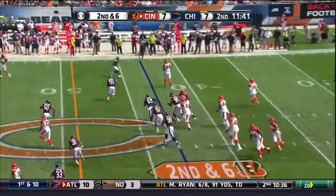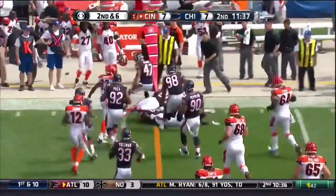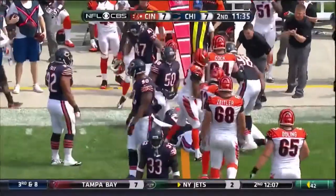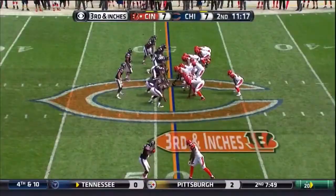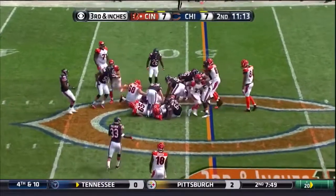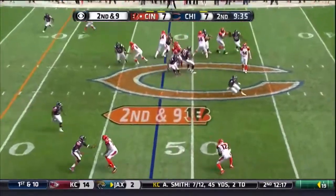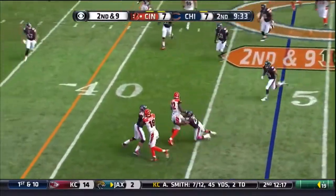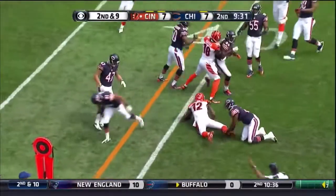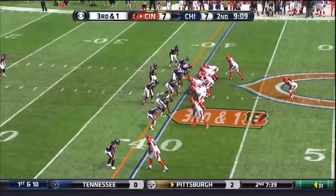Second down and six. Open is Gresham. And he breaks two tackles. His first catch goes. Dalton sees it. He drives ahead for the first. Second and nine. Once again, it's Sanu. He's an impressive-looking young player out of Rutgers. He trusts him. Third and one.